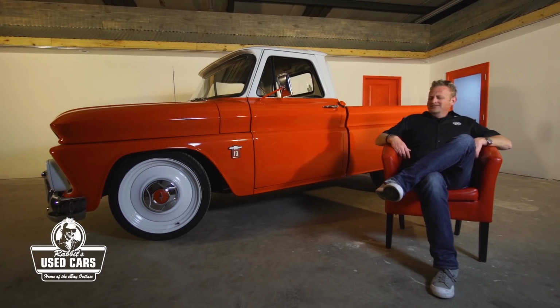This truck's been in South Carolina all its life riding around. And like I said, this thing is literally straighter than a stripper pole and cleaner than a preacher's suit. This truck has seen a lot of stuff. You got to think about the things this truck has seen and survived. And I understand it's been restored, but still, to even be restorable, that's saying something. I don't know. There's just something about clean and simple. Hard to beat. Guys, we'll catch you next time at Rabbit's Used Cars.